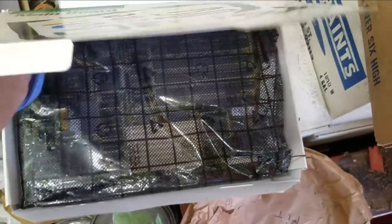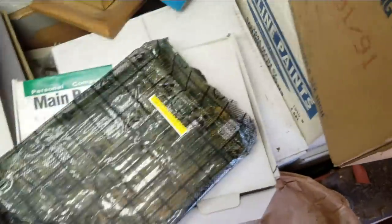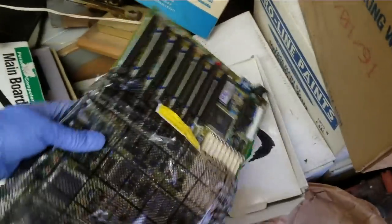Personal computer main board. Wow. Remember, this place has been abandoned since 2005.